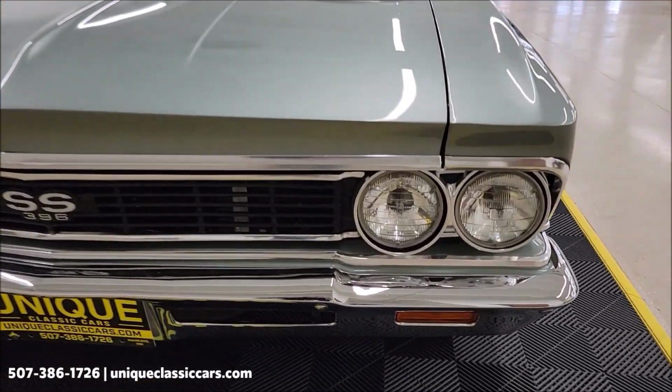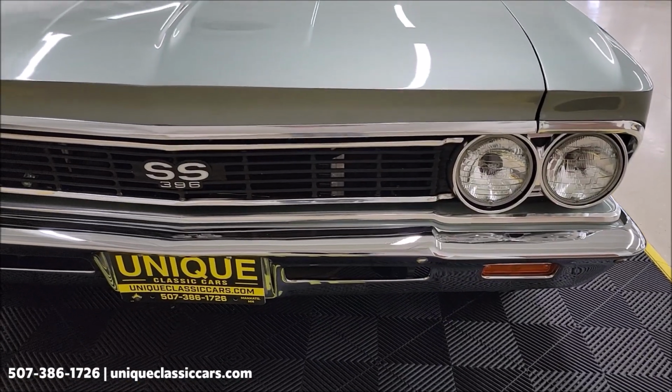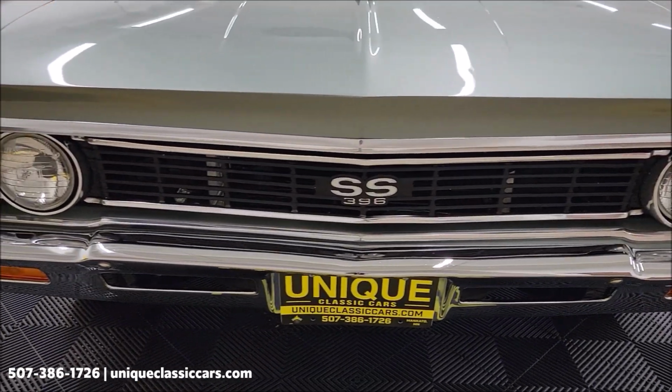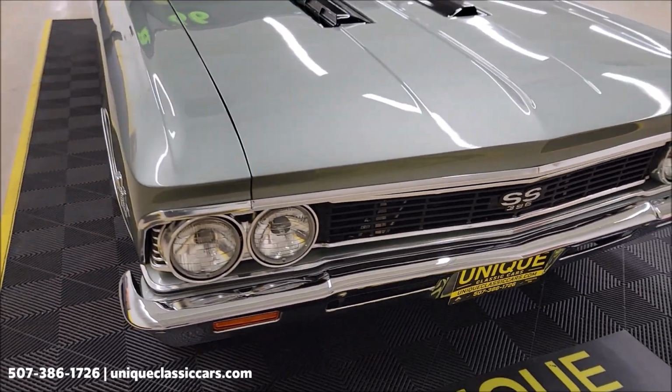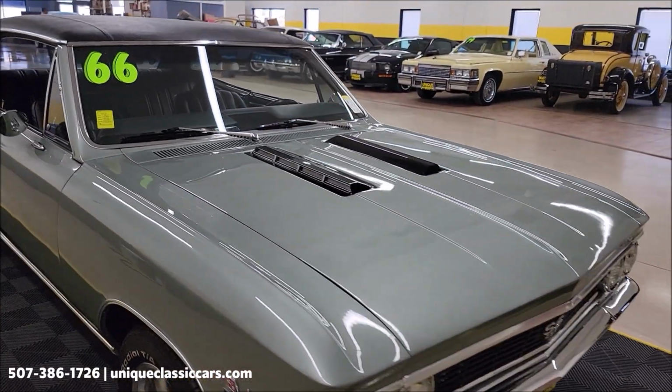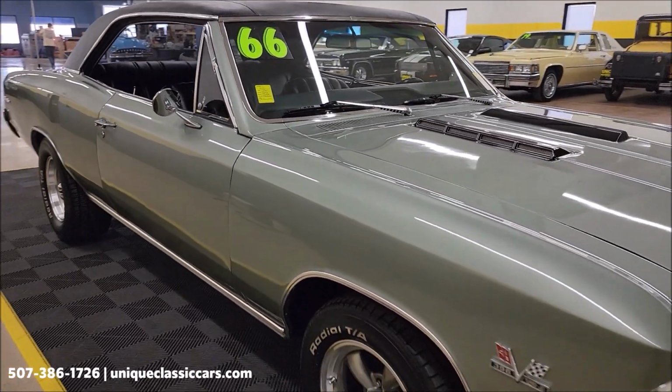Let's go ahead and take a look at the front bumper. Take a look at the condition of the chrome, grill, headlight surrounds. Yes, you see 396 there. No, it is a 454 underneath the hood. And we'll pop the hood here at the end. Let's check out the engine bay. Start it up so you can hear it run.